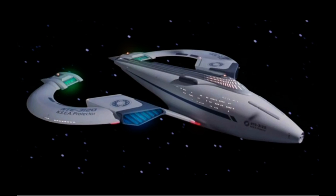Really wacky design. Kind of like a weird frisbee boomerang thing with a dildo in the middle of it. I don't know.